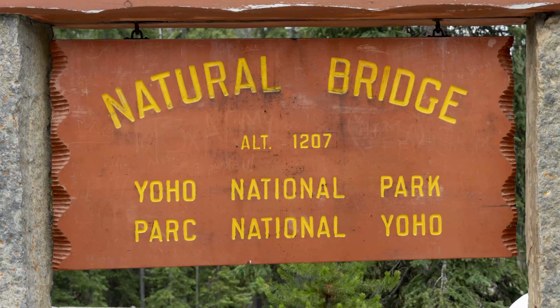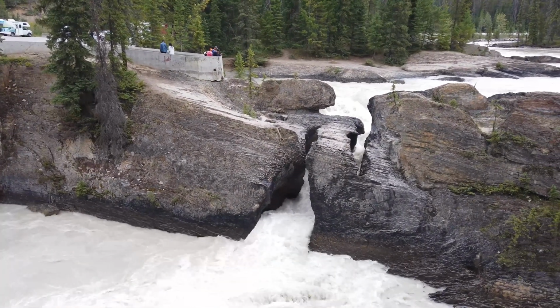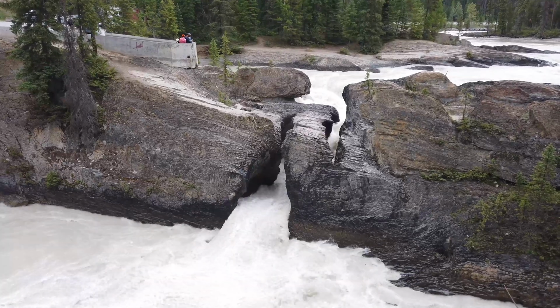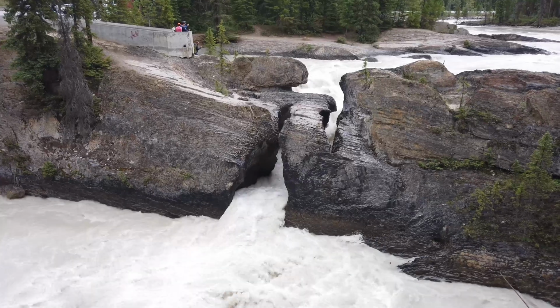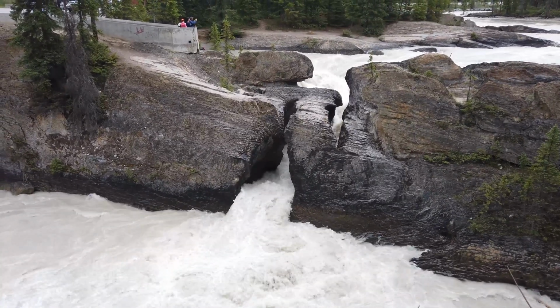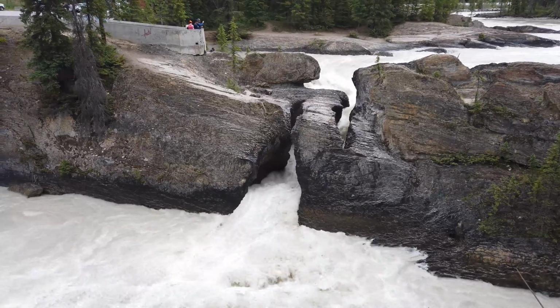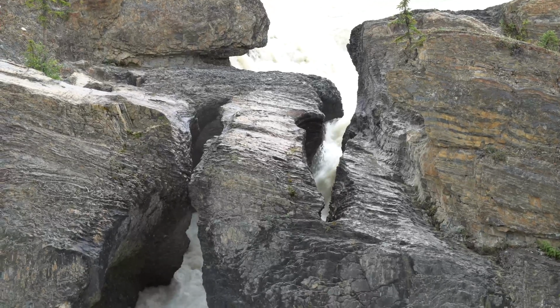The third site is Natural Bridge. Natural Bridge, a quick stop off the side of the road. You got this little waterfall and it carved through the stone, and you see the natural bridge up there and the rushing water. It's right off the parking lot, so it's really easy to visit, and it looks fantastic. Because it's so easy to visit, Natural Bridge is worth a stop.